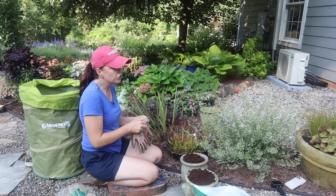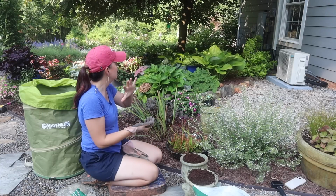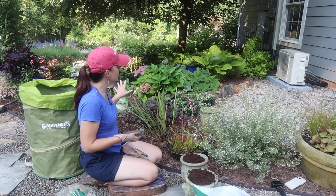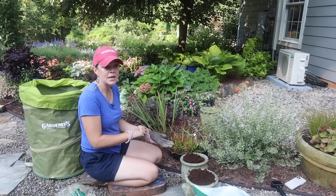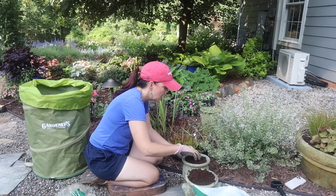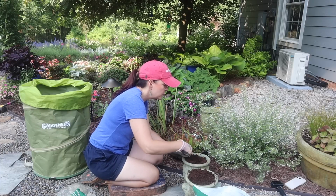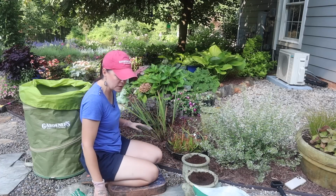So I'm still learning my sun environment. How does water flow through here? There is irrigation in here. Trying to figure out what are the wet spots, what are the dry spots, how much water do I need? How much water do I need in the spring versus now that we're in August? So it is a constant, I don't want to say battle because that sounds negative. It's a constant learning curve for me.